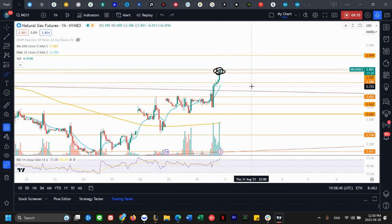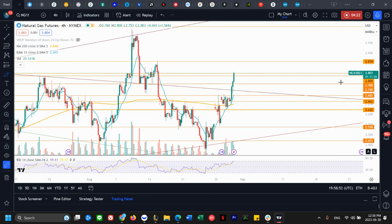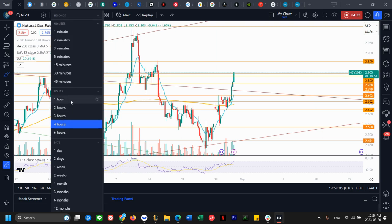We are a little bit overbought on the short-term time frame on the hourly, and let's see if we're overbought on the 4-hour. It's just starting to reach overbought on the RSI, but that doesn't mean it's going to stop when it's overbought. As you can see over here, overbought can stay overbought, and oversold can also stay oversold. So it doesn't mean that just because we're overbought, the price is going to retrace.